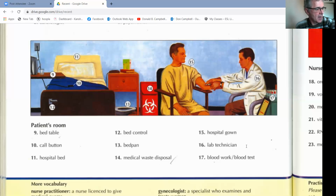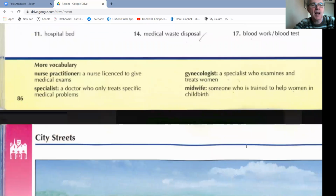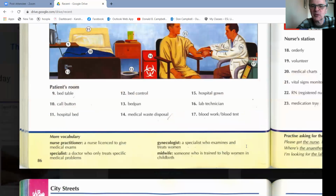At the bottom of page 86, it says more vocabulary, more words. Nurse practitioner is one kind of nurse. Specialist is a doctor who does only special things, not everything. For example, a cardiologist is a specialist only for the heart, not for everything. Gynecologist is a specialist only for women. And a midwife is someone who helps women when they are having the baby, when the baby is coming out, childbirth.